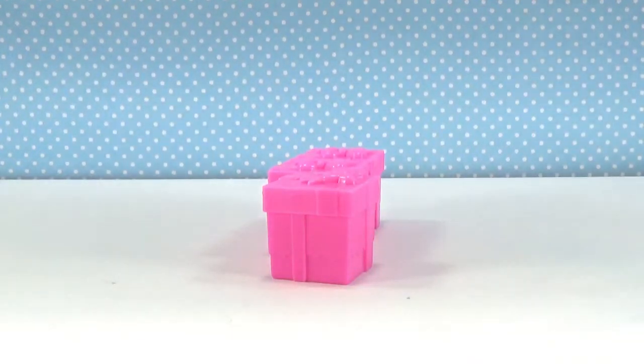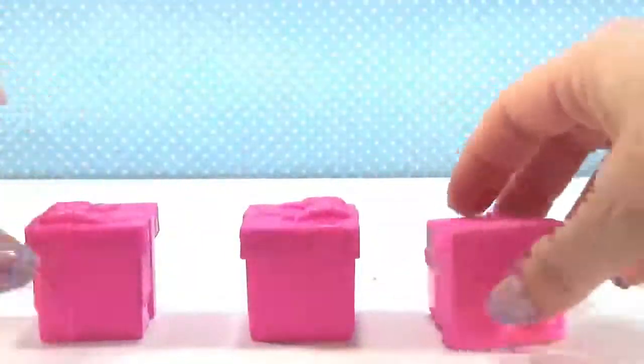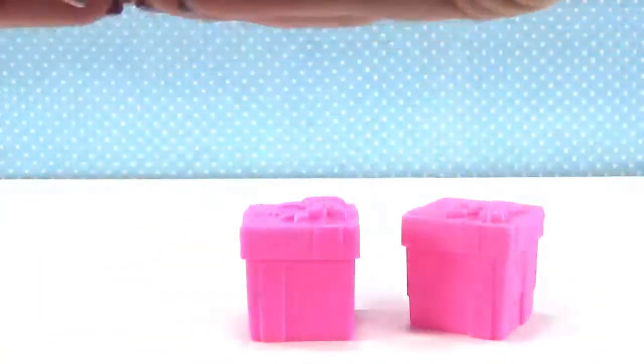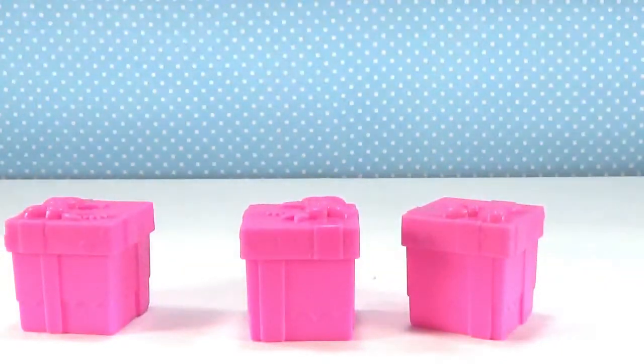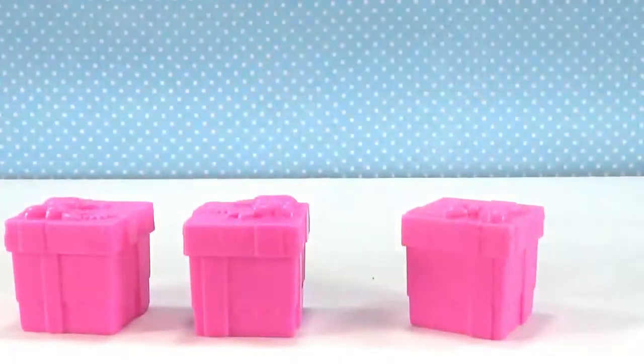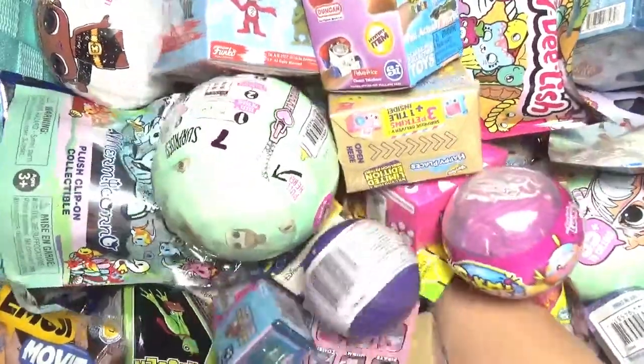Welcome to another day of the Random Blind Bag Basket. Let's see how many are going to open. I'm going to take the first one. Three. Okay, we've been getting three quite a few days in a row. I'm going to pick a different one. I'm going to pick the middle one. Four. All right, yeah, four is better than three. We need four.